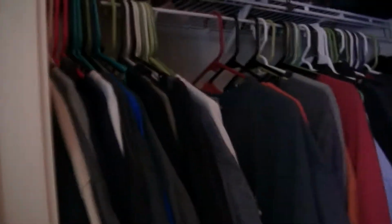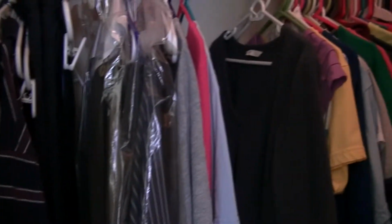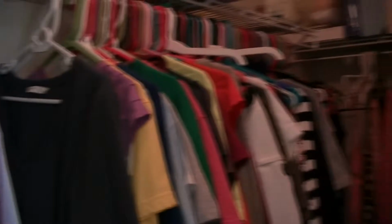This is my husband's side. I don't like to fold t-shirts. I don't like to have the creases in them. So everything hangs. And then that is my side.